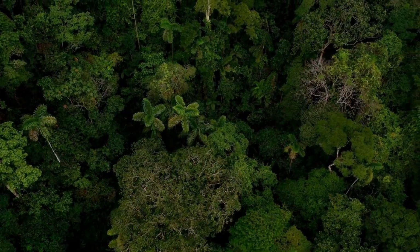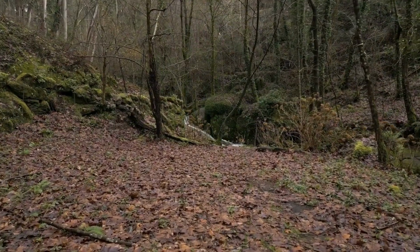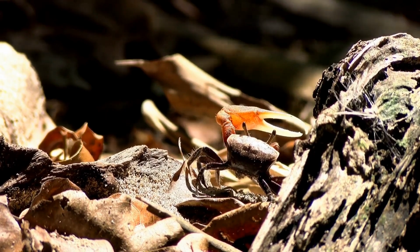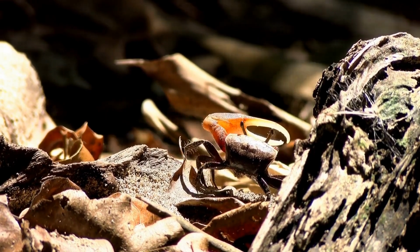And that's not all. They're also great recyclers. They break down dead stuff and put nutrients back into the soil. They're like tiny gardeners, keeping the forest floor healthy and fertile.